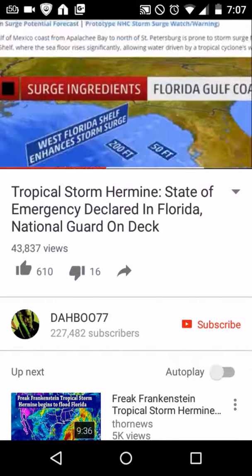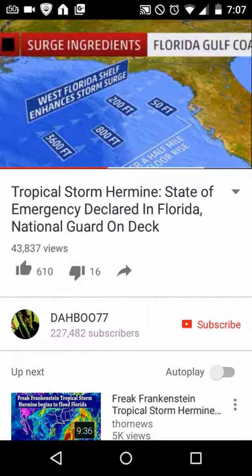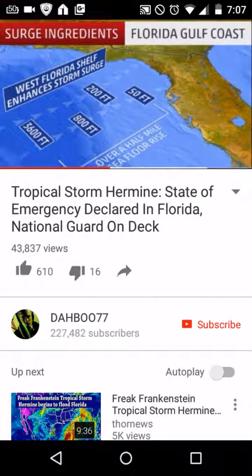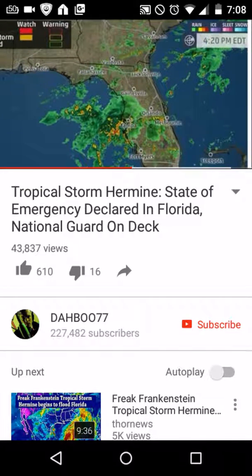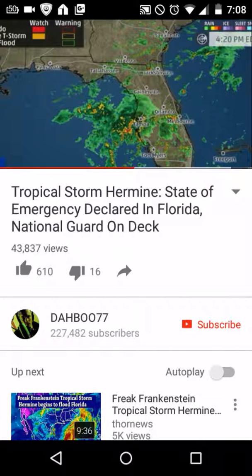But they're expecting this to drop a torrential amount of rain, and the storm surge is going to be great. Now, as you can see here, there's over a half mile of seafloor rise coming out of the Gulf up onto the shelf here where Florida sits. And you can see where it goes from very deep right up to very shallow. And this causes that water to stack up in some of these places, like Cross City, areas that are directly in the crosshair of this. This could be very bad for some of these people.